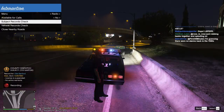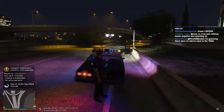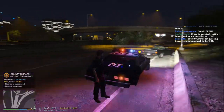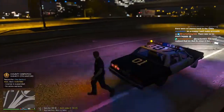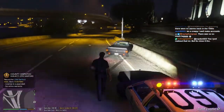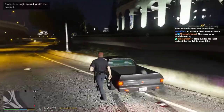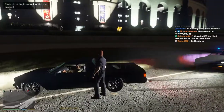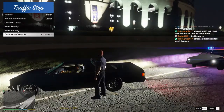No active warrants, but license coming back suspended. Otis, driving on a suspended. So we're gonna be making our arrest here for driving on a suspended license. All right, sir, I'm gonna need you to step out of the vehicle for me. Got some paperwork I want to go over with you.